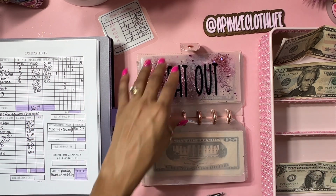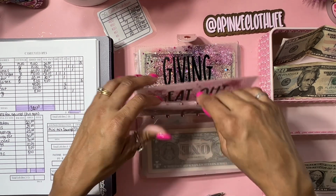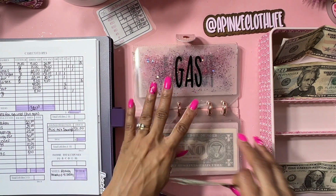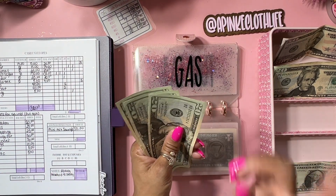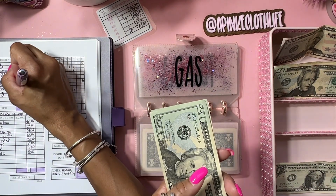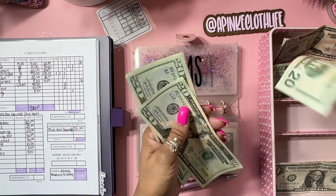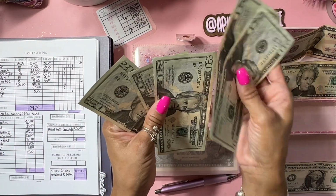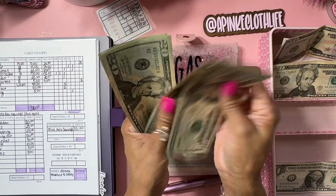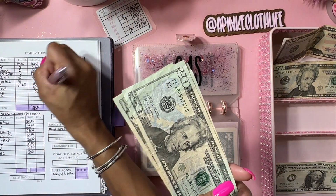So we got gas. We're going to do $40. Did I skip? Oh, I went right past gas. Just flew right on by. I was like, wait a minute. All right, so gas, we're going to be adding $40. So we already have $60. And today I will actually have to fill up. So I think I probably have to take $40 out today to fill up. So we have 20, 40, 60, 80, 100. So we got $100 for gas.